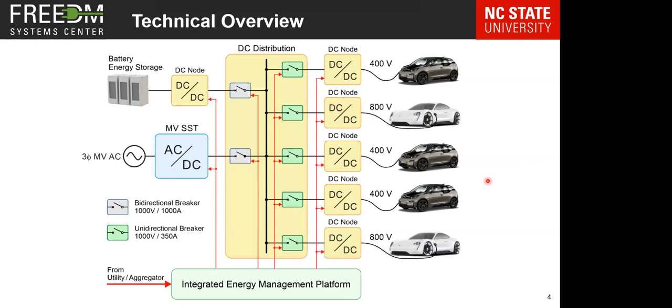Yep. So basically, we are deploying the bidirectional breaker here, and the unidirectional one, functionality wise, should also be a bidirectional breaker, but in our first stage of development, we are using the unidirectional breaker to realize single directional charging of the vehicle. But actually, in the final development, the bidirectional breaker is still needed here because we're trying to discharge the vehicle and transfer energy to the grid.